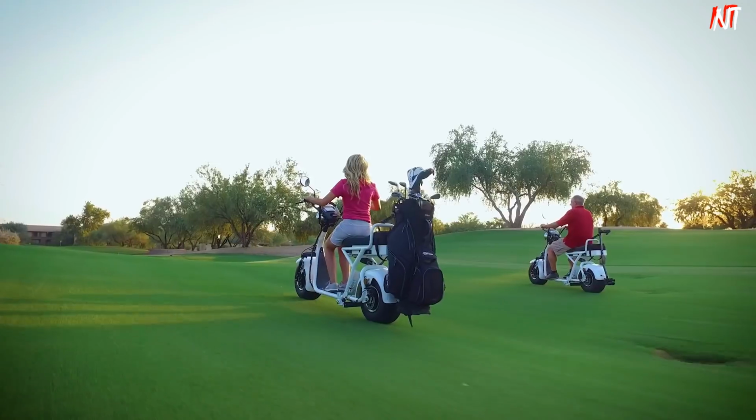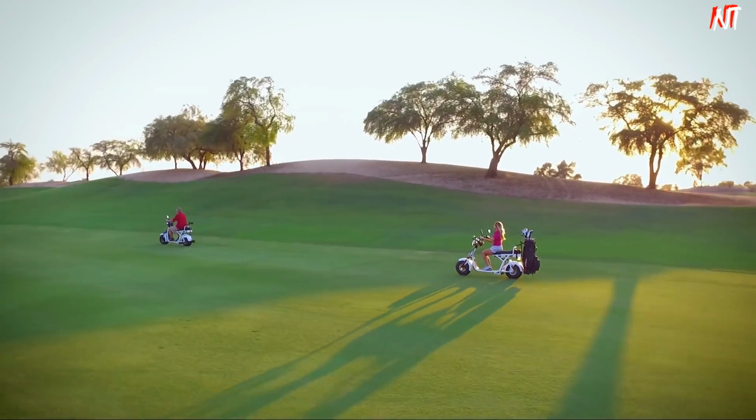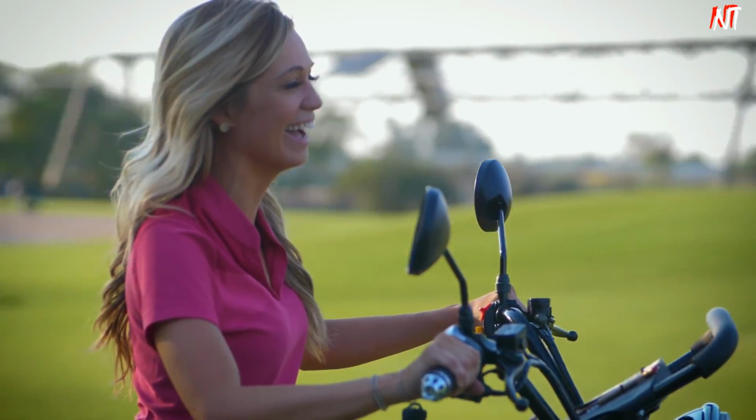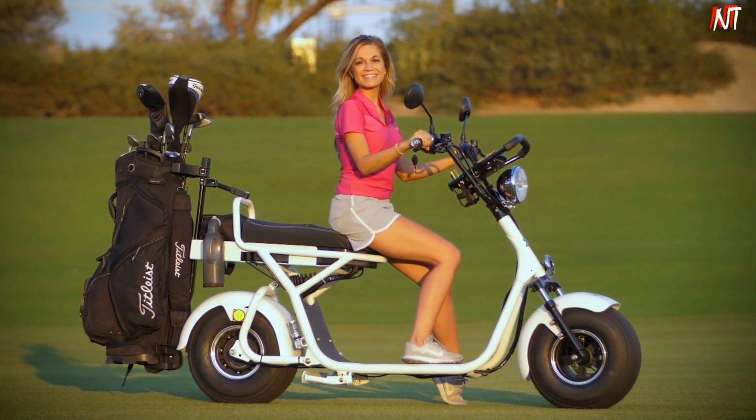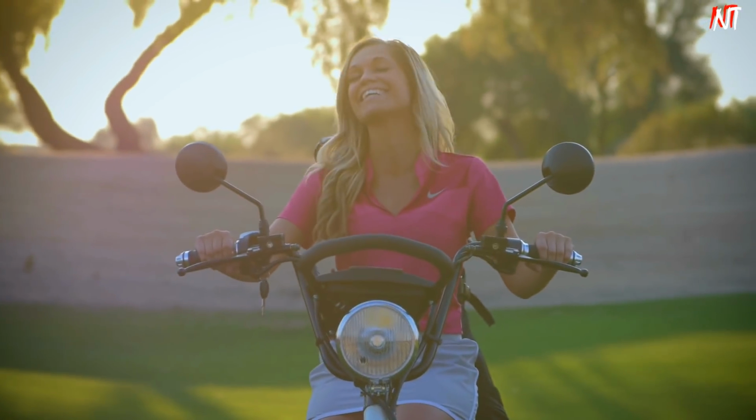Our leasing option allows the course to begin seeing additional profit the very first month. With each golfer going directly to their ball, playing time is greatly reduced, allowing for more rounds in a day. The light weight of the Fat Tire golf scooters generates much less wear and tear than a traditional golf cart.